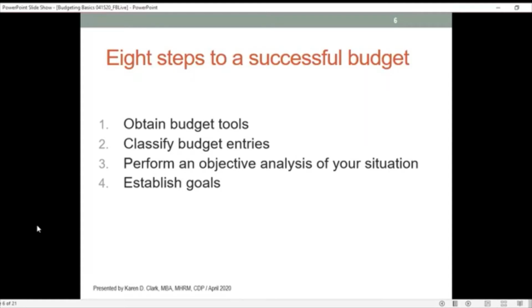Step 2, classify your budget entries. So for instance, utilities. Do you live in an apartment? Maybe your water is included in your rent, but then you're responsible for gas. Or if you own a home or renting a home, chances are you're paying water, electric, gas, cable is another expense that you could put on. Of course, credit cards or debit cards. Don't forget about groceries. Don't forget about gas for your car. Don't forget about childcare. Everything that you spend money on is considered an expense.